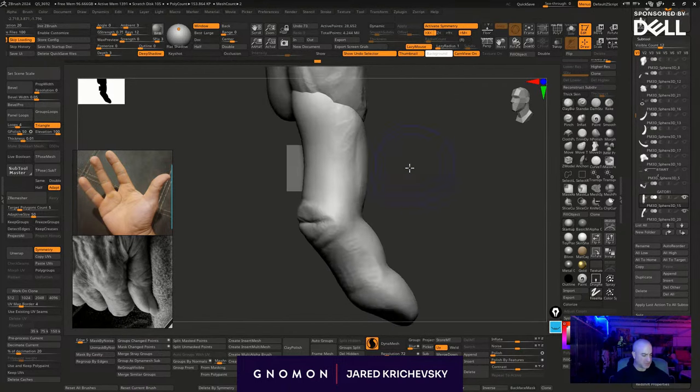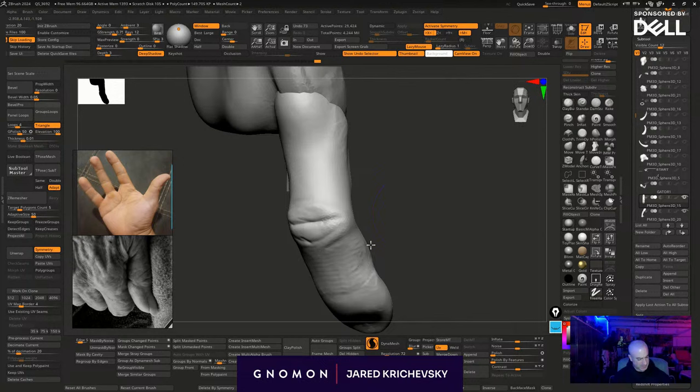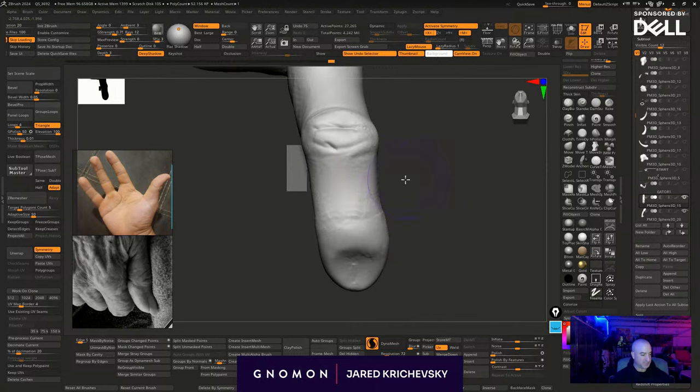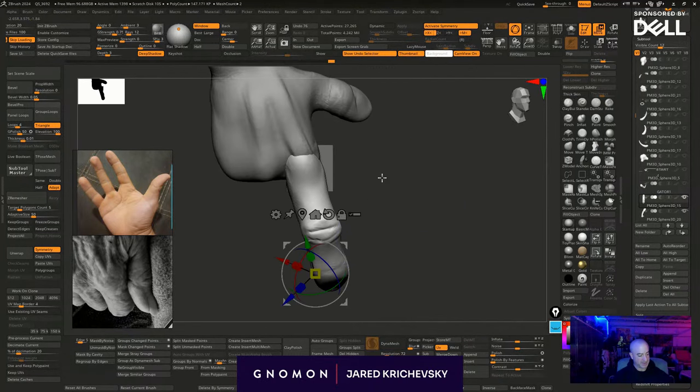I do need to do more hard surface work, just to get more practice at it. But I do enjoy organic sculpting quite a bit.